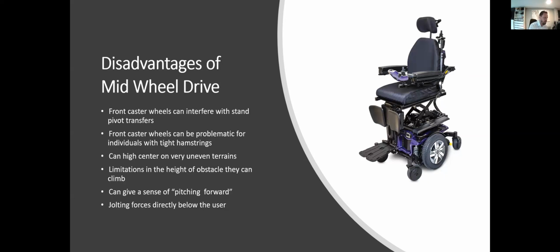Okay, so now that we know the advantages of the mid-wheel drive, let's talk about some of the disadvantages of mid-wheel drives. Now, I think one of the biggest things is that the front casters, these front casters that you see in the picture here, sometimes get in the way of transfers. And there's not a whole lot you can do about that. And that can be a big disadvantage for mid-wheel drives. Those same front casters can be problematic for those with long legs and tight hamstrings. Those with tight hamstrings need to have their front riggings close to 90 degrees. And sometimes that can interfere with these front casters here.